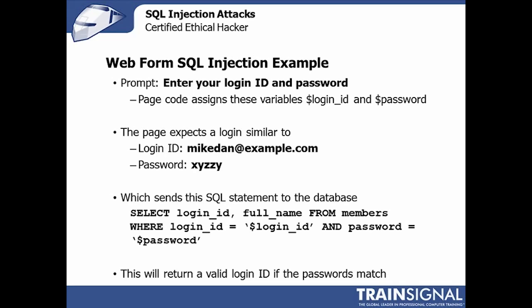What happens on the back end is the web server crafts the SQL statement you see here: select loginID, fullname from the members table where loginID equals the login ID that I typed in within single quotes, and password equals the password that I typed in within single quotes. If the passwords match and there's a valid ID in that members table, we get a result back to the web server that says, oh, this is Mike's login ID and full name.